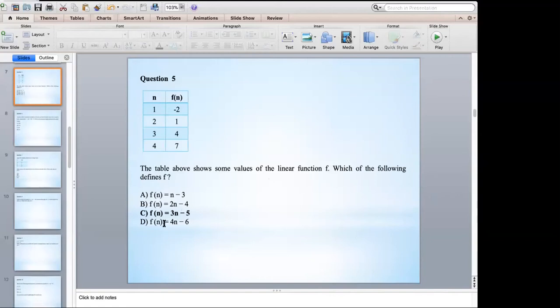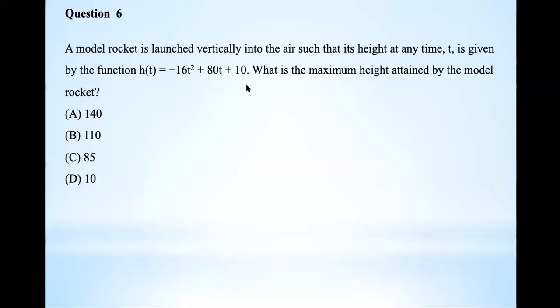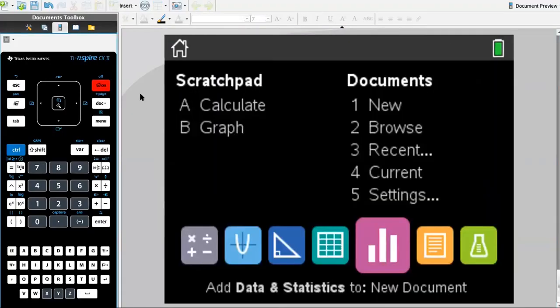Like now in this question, a model rocket is launched vertically upward into the air such that its height at any time t is given by the model function h(t) equals minus 16t square plus 80t plus 10. What is the maximum height? Now here you are asked to find the height.